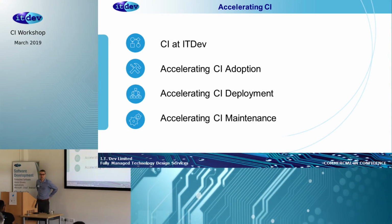Right, so yeah, I'm Steve, I'm a software manager at ITDev, and today I'll be talking about how we use CI at ITDev. We've used it over about the last 10 years, so there are a lot of lessons that we've learned, and I'm going to cover those here: how we've accelerated the adoption of CI, the deployment of CI and the maintenance of CI.